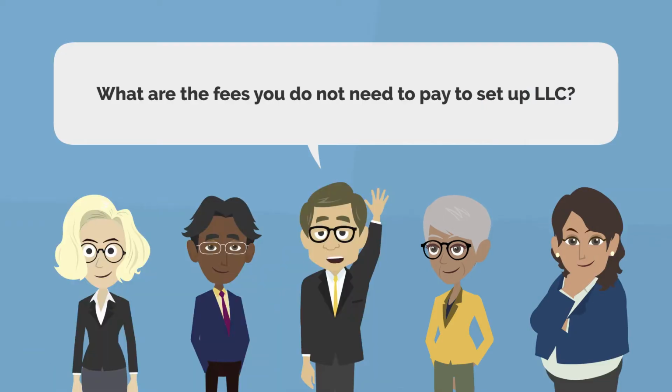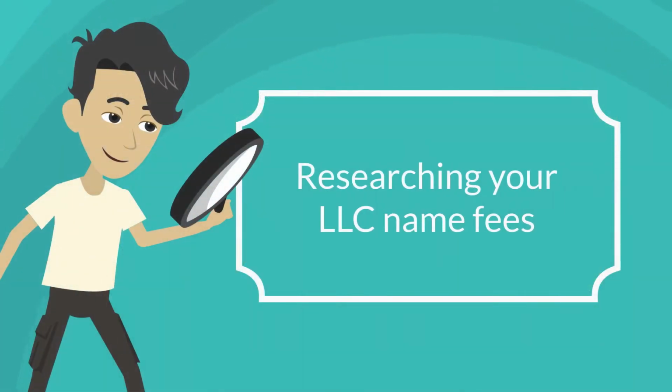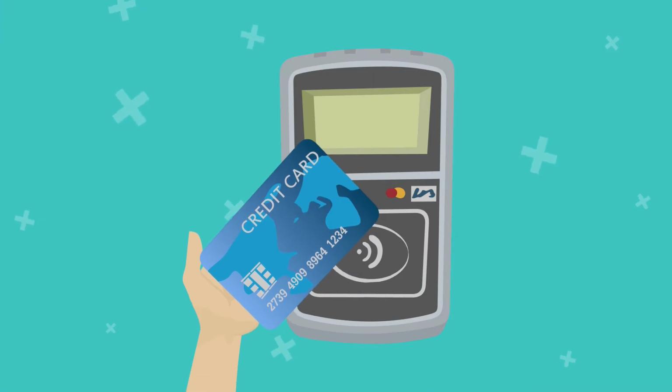What are the fees you do not need to pay to set up an LLC? Researching your LLC name fees, forced registered agent fees, forced annual renewals, and LLC membership certificates are fees that you do not need to pay to set up an LLC.